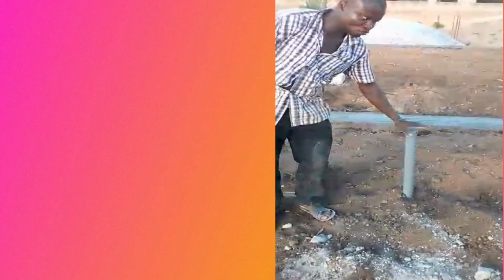You understand? Yes. So you can see the iron rod that I use here, 16 mm. I use 16 mm for my foundation work, and you can see the height that is remaining.